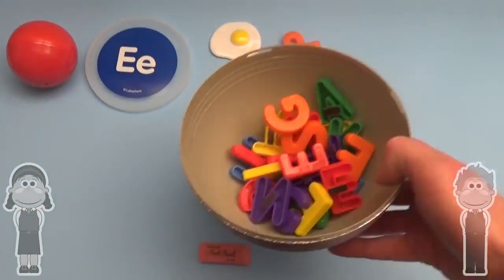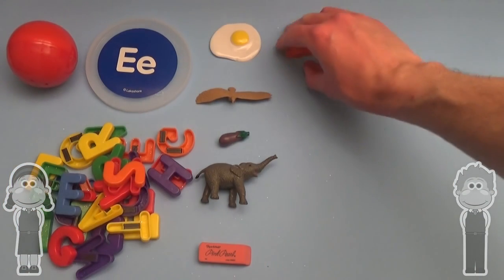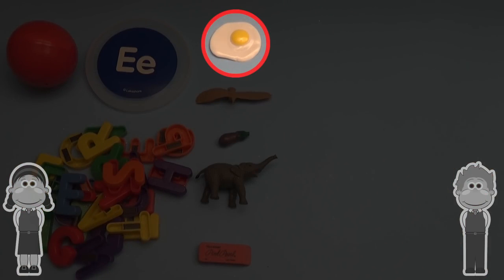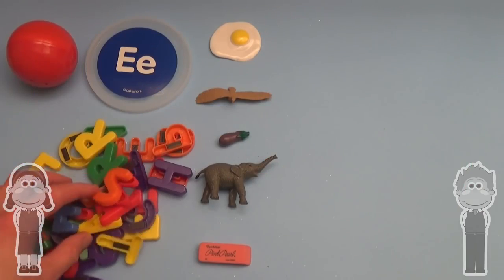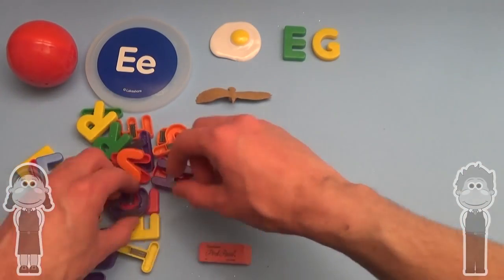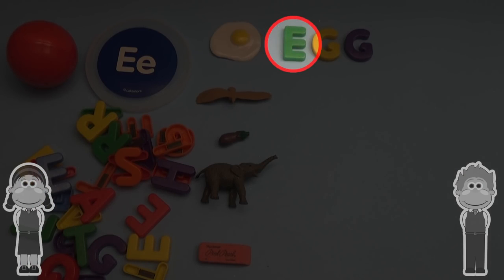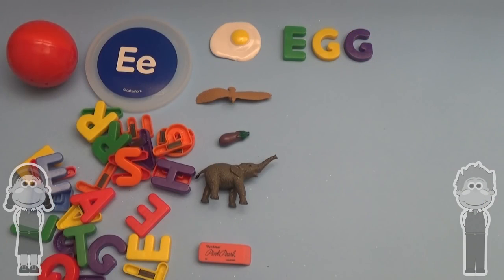Now let's take these letters and spell out these things that start with the letter E. What's this? Let's spell it out. Egg. E. G. G. Egg.